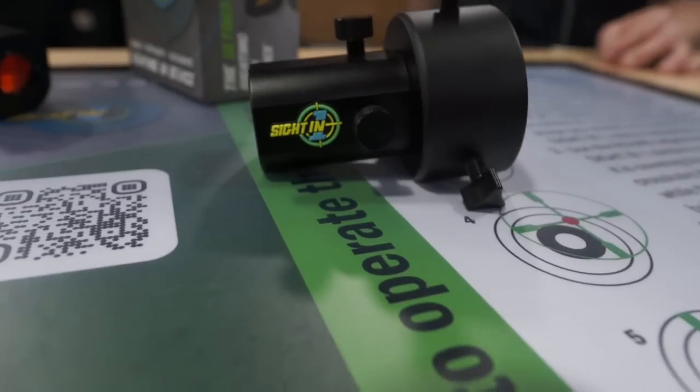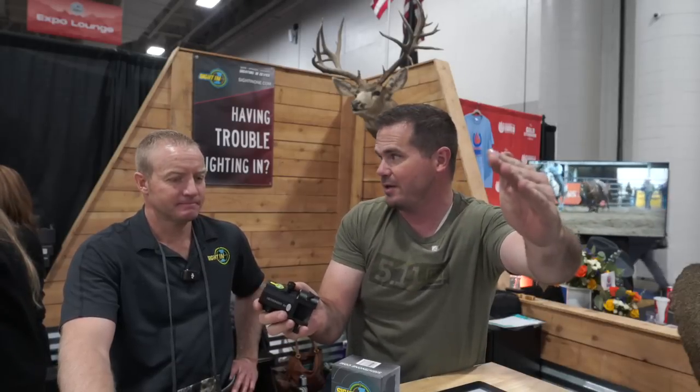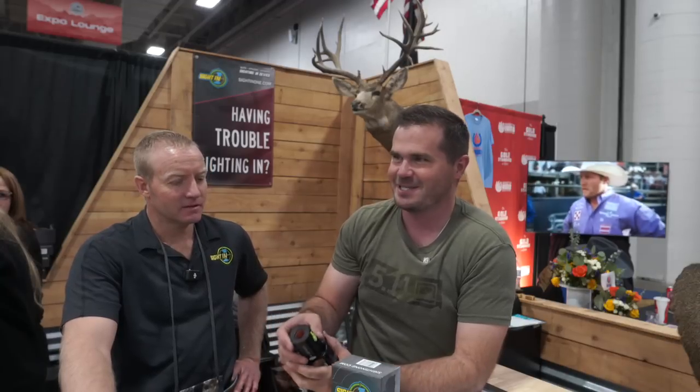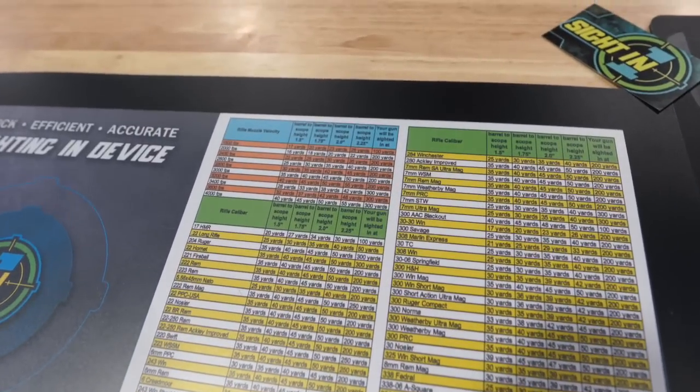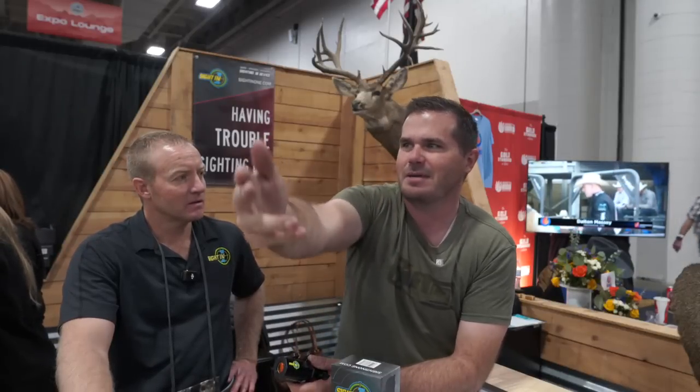All right, so this is the Sight-in-One booth. This is an interesting device. So what it's helping you to do is to get a 200-yard zero, but to do it from closer range, right? Yeah, correct. So from what I understand is, I'm gonna look at your chart here, and it's gonna tell you whatever cartridge you're using, what distance to sight in at. Because, you know, if you're sighted in at whatever, 40 yards, it's going to be about the same as 200 with a 300 Win Mag, right? Correct. Because that bullet's going up and back down to the zero.